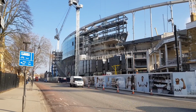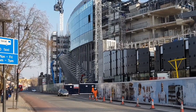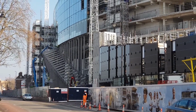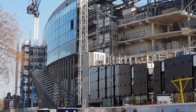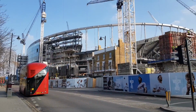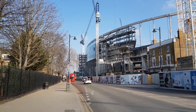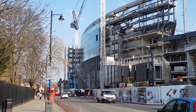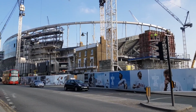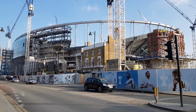Now, for the first time, I can get this superb view of this grand entrance to the West Stand. Look at that, it looks amazing. That's all happened within the last couple of weeks. I just can't stop looking at this West Stand at the moment. I'm so impressed. What a view.